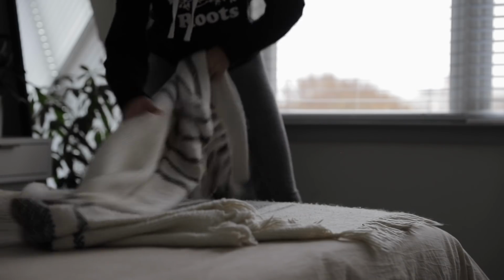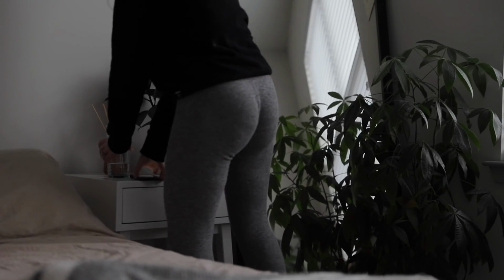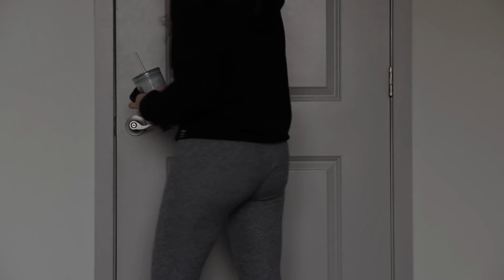During the winter, I sleep with this blanket in addition to our duvet, so I just try to throw it in a semi-attractive way on the bed. And then after that, I'll usually unplug my phone and then tuck my cord behind our mirror. I'm all about reducing visual clutter, so it's just one small way I can do that. And then I'll head to the bathroom and start getting ready for the day.